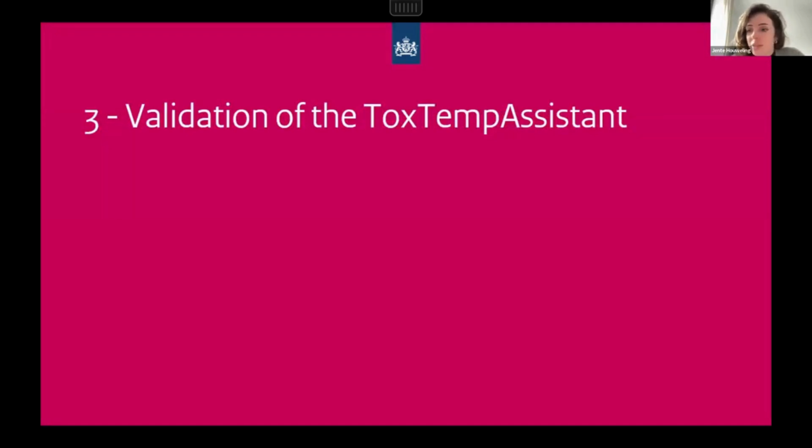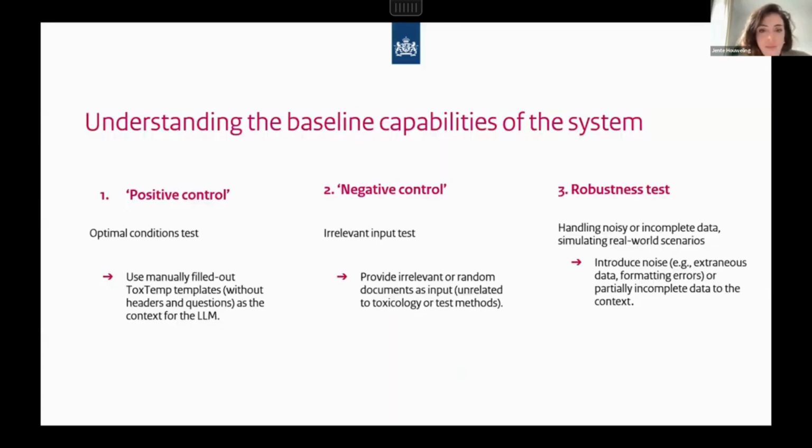Then to the validation of the ToxTempAssistant. We of course need to know, does this actually solve the problem at hand? And to do that, I came up with a few tests to really understand the baseline capabilities of this system, including a positive control test in which you present, as context, a manually filled out ToxTemp template. So this is the optimal condition in which all the information should be present in the ToxTemp, and see how well it performs then. A negative control in which you provide something that has nothing to do with test methods or a certain test method. And then a robustness test that represents more real-life scenarios.